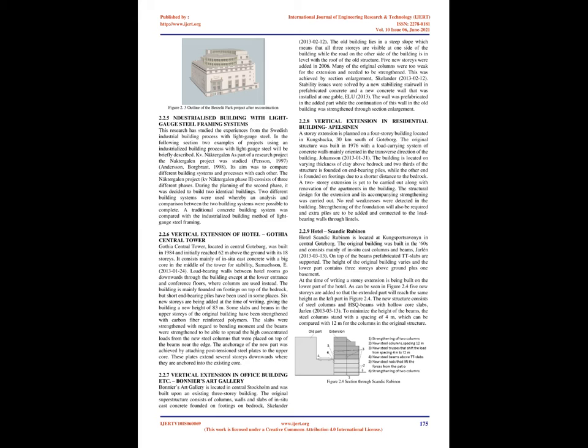The building is mainly founded on footings on top of the bedrock, but short end-bearing piles have been used in some places. 6 new stories are being added at the time of writing, giving the building a new height of 83 m. Some slabs and beams in the upper stories of the original building have been strengthened with carbon fiber reinforced polymers. The slabs were strengthened with regard to bending moment, and the beams were strengthened to be able to spread the high concentrated loads from the new steel columns that were placed on top of the beams near the edge. The anchorage of the new part was achieved by attaching post-tension steel plates to the upper core. These plates extend several stories downwards where they are anchored into the existing core.